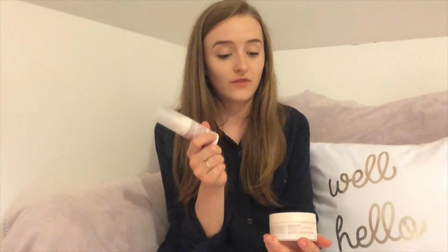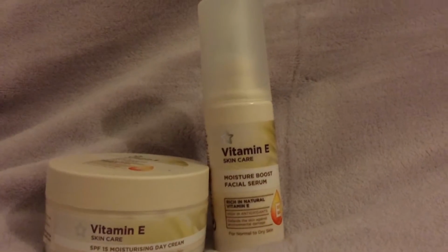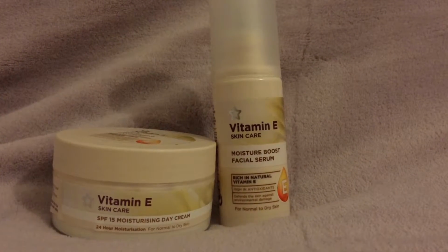So my next June favourite is the Superdrug Vitamin E Skincare. I've got two products here. The first one I'm going to talk about is the Moisturising Day Cream. This is just like a pot of moisturiser cream. It's Superdrug's own brand, which means that it's not tested on animals. And what I like about it is that it's quite thick, so I use this just everywhere. I'm not sure if it's just for your face, but I use it especially on my legs after I've shaved, because I get really dry skin on my legs especially when I shave, and it means they're uncontrollably itchy, which is like the worst thing in the world. It feels horrible. This is really good for calming that down and just leaving my skin feeling really soft.